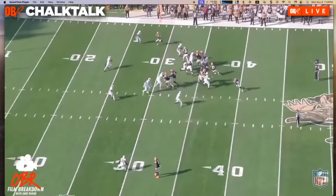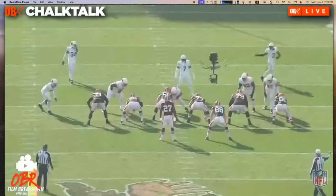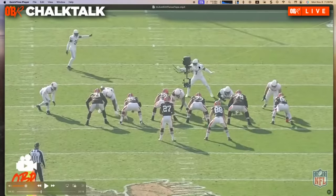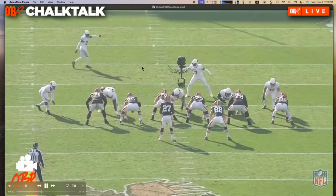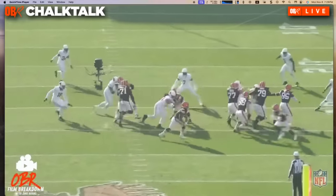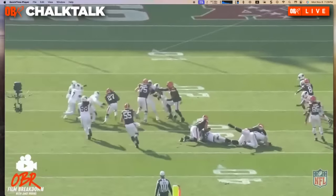Really like this wrinkle out of Wildcat. You'll see it from the tight view, what it's doing, this high motion. Watch the impact this high motion faking the reverse has on 7 and 34 here. See him go? What does that open up? Look at the lanes it opens up.